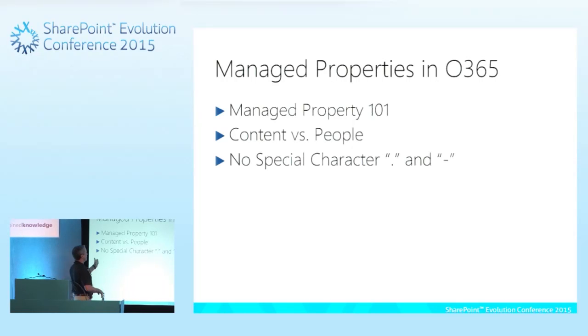Please don't use any special characters like a dot or a dash in your managed property names. Just slam them all together, and I use camel case, okay? But don't use a dash. Why? If you use a dash, dashes in search queries mean whatever's after the dash, I don't want to see it in my query. And managed property names will mess with the way the query processing works if they have that dash, so don't do that.